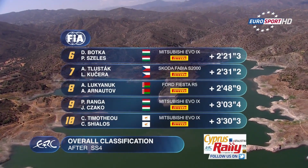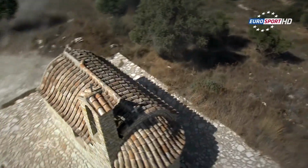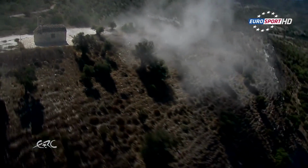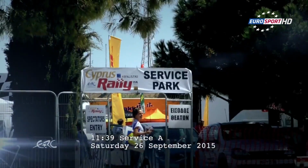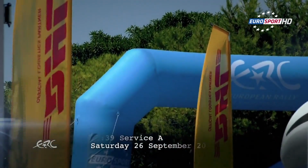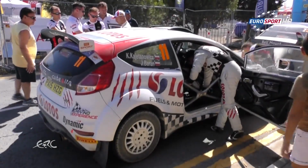So, how would this ground be made up? So a tense time for everyone, including rally leader number 11, Kajetan Kajtanovic. Well, you might say he was a happy man at this time. Nerves, though, have a strange way about them. How's he feeling?